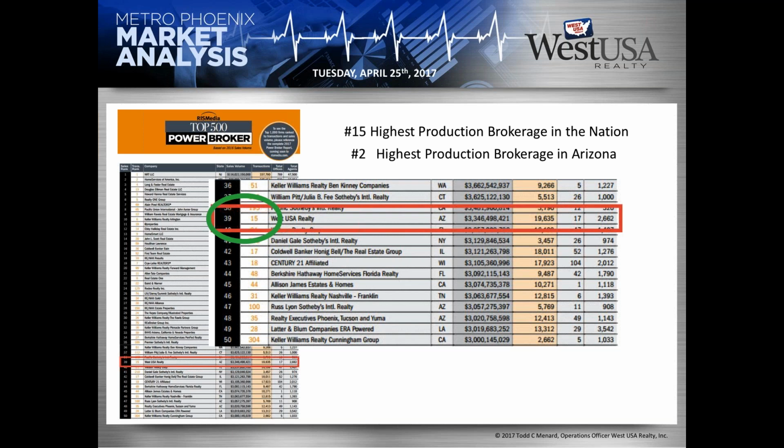The big thing here is West USA is continuing to be a leader amongst those big dogs. And honestly, you can say we're a big company, but we're really not a big company. We only have like 2,200 agents. And yet we're competing with companies that have significantly more. So congratulations to all of our agents. And thank you so very much for picking West USA as your services and support company to help you with your business and help you do even greater.